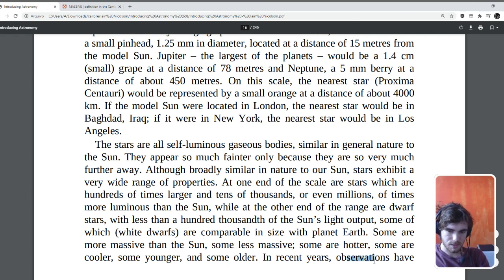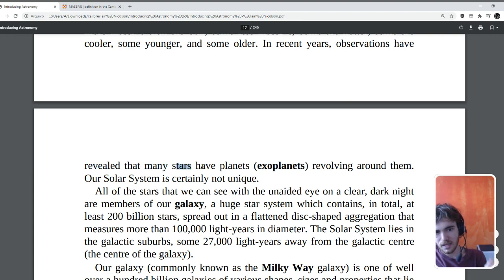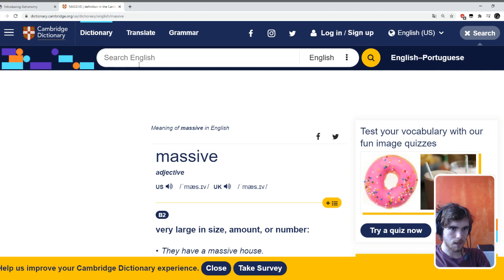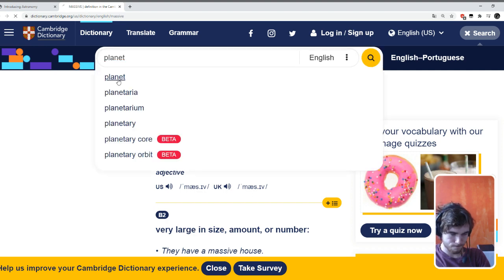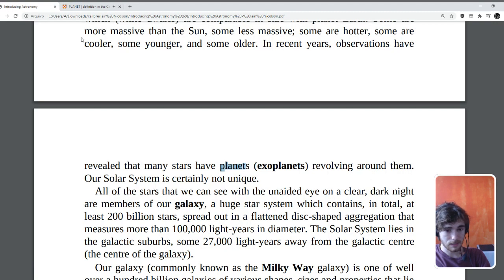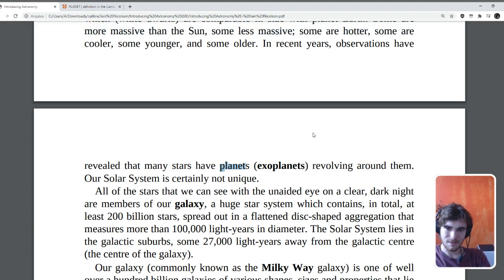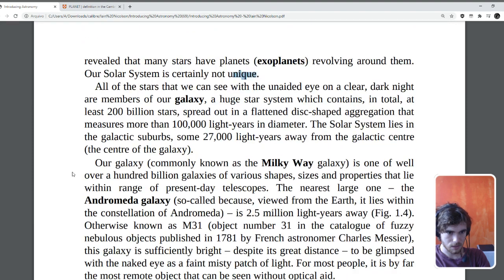In recent years, observations have revealed that many stars have planets, exoplanets, revolving around them. Our solar system is certainly not unique.